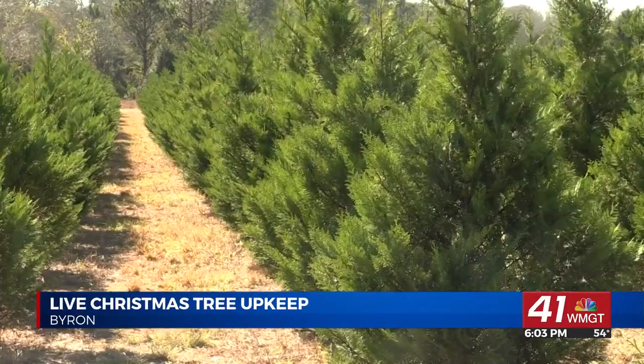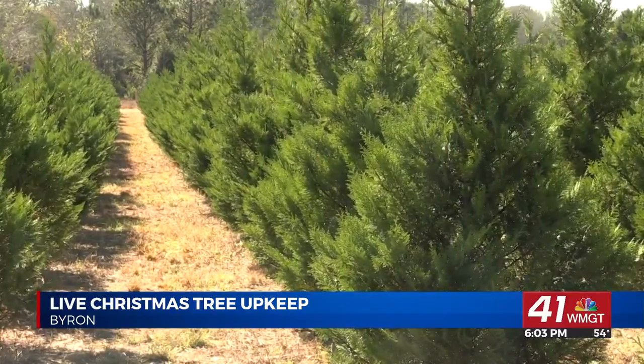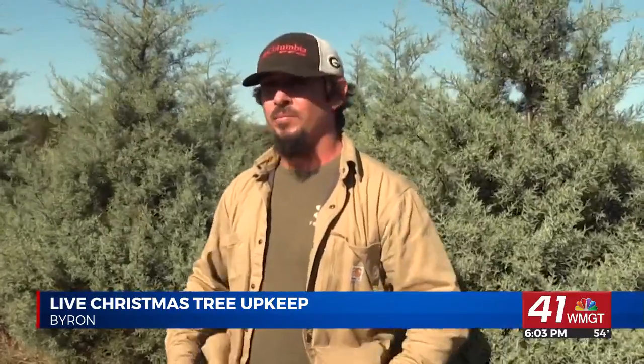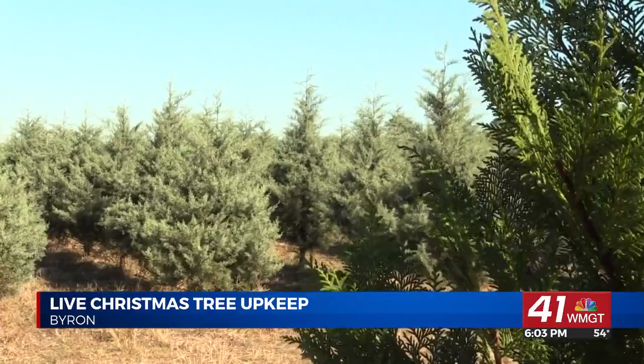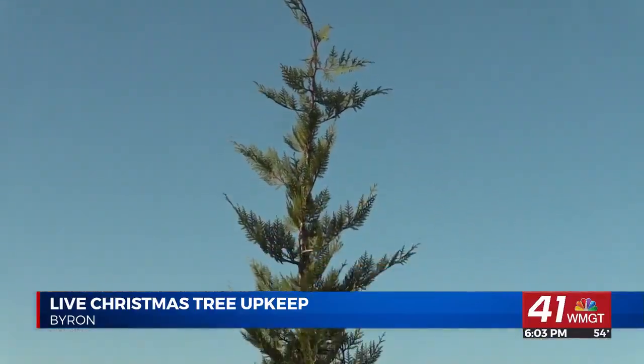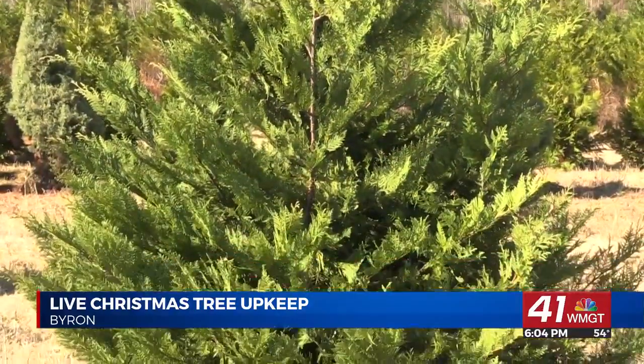But it's important to select the right tree and know how to care for it so that it can last through the season. "You definitely don't want a Charlie Brown, brown colored tree that's drying up and shedding needles, making a big mess. That would be a nightmare." Roberts explains that looks can be deceiving. If you found a tree that you like, be sure to measure its height and diameter so you'll know if it can fit in your home.